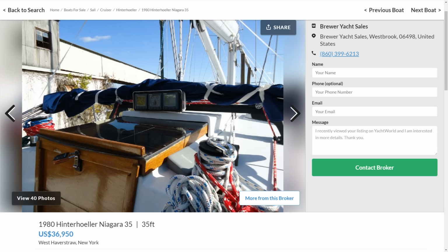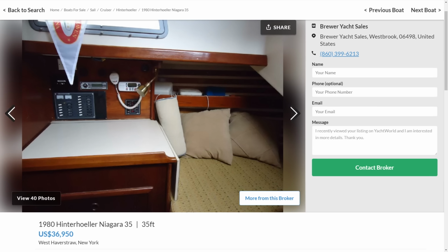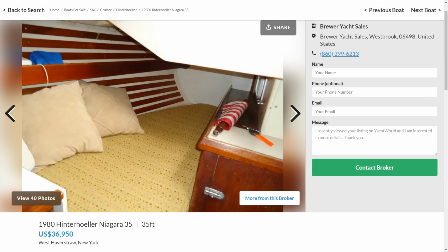The Niagara gives us a very nice large cockpit that, when you adorn this with cushions, it's a very nice place to spend time on passage. And we get a large gauge pod with a fold-up table on the pedestal. It looks like we get a slightly modern set of electronics on this boat, including a wind station, and we get coach-top self-tailing winches, which is a great addition, especially if you're by yourself.